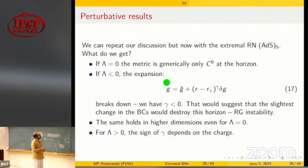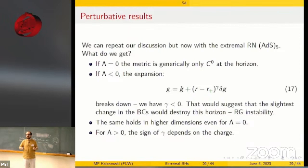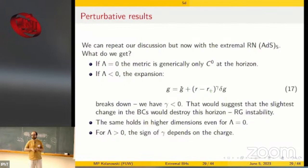If the cosmological constant is negative, then this exponent is actually now negative. And that would mean that, first of all, our perturbation scheme really breaks down now. And that means that if we change the boundary conditions at infinity, even in the slightest way, then we get a totally different geometry at the horizon. So it means that this time, even despite the fact that we are infinitely far away from the boundary, this horizon is really sensitive to what happens at infinity. The same holds in higher dimensions, even without a cosmological constant.